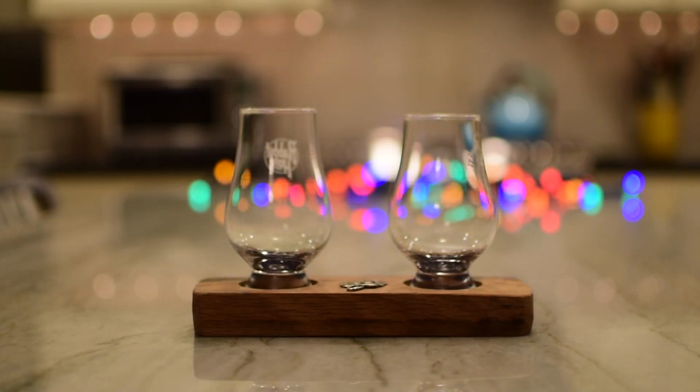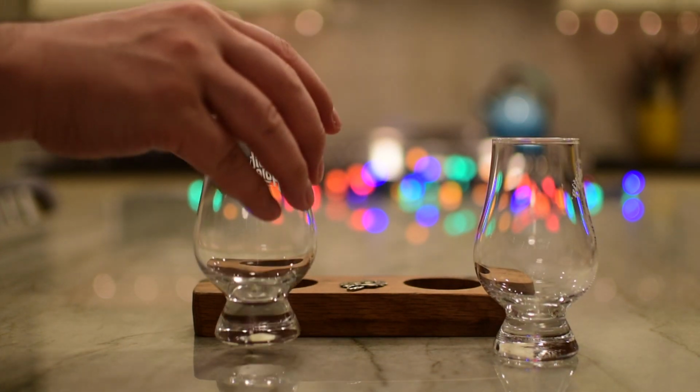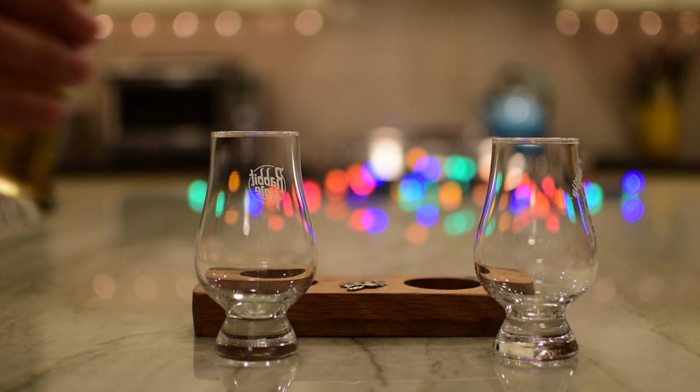So you can see what it looks like. The mash bill is supposed to be 100% rye. Is it? So it should be very rye-y. I guess. We'll see how the Limousin French oak changes the flavors on that. The mash bill's not on the website, I couldn't say. But we're going to pour.